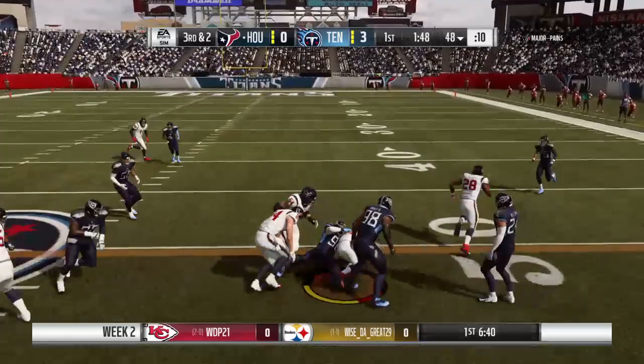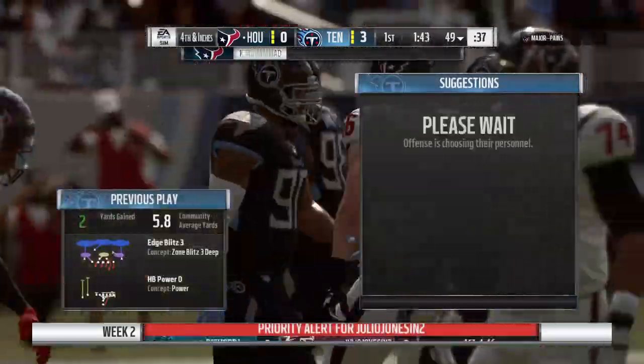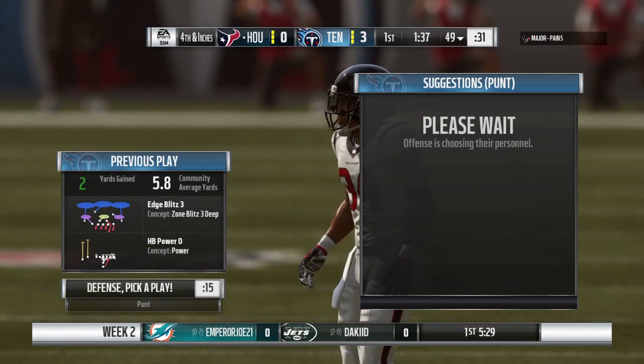First carry now for Kofani Muhammad. And nowhere really to go there. He'll take this up just shy of midfield. Just a 2-yard pickup, and that should necessitate a call for the punt team here on fourth down.